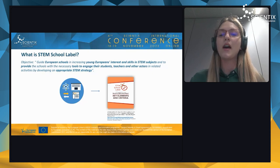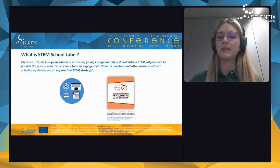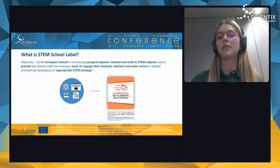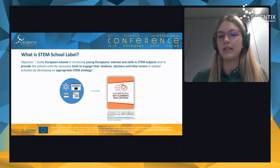strategies. With the STEM school label, school representatives can evaluate their school using some sort of an online self-assessment tool according to the criteria defining a STEM school. Now, this self-assessment tool identifies areas of development, but it also provides training and resources for schools to improve their STEM activities.